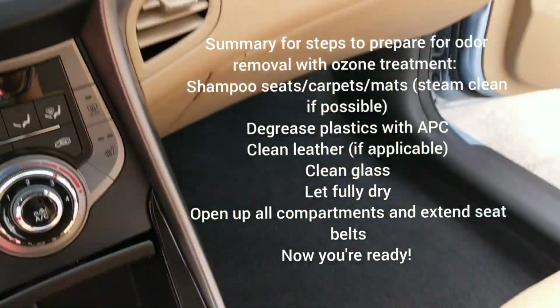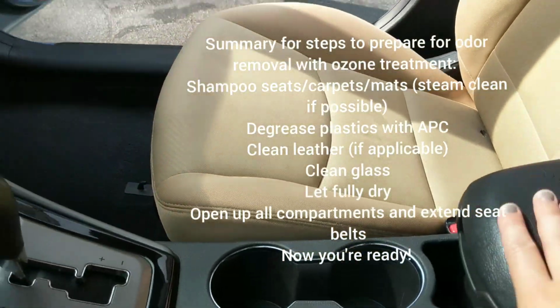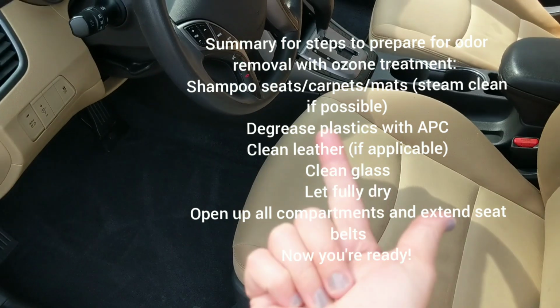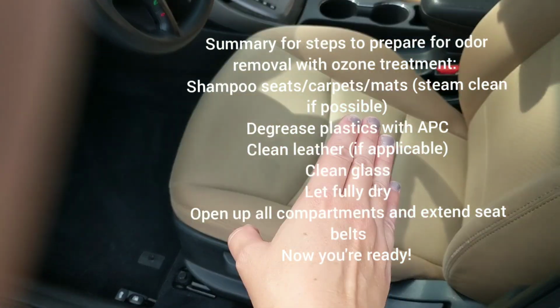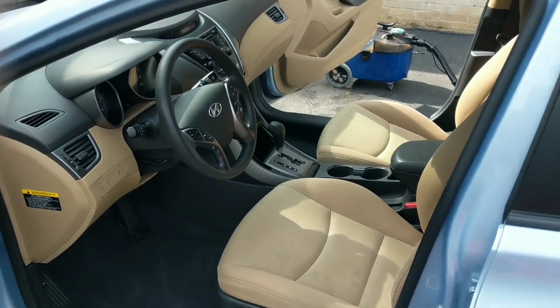So anyways, that is essentially what I would do to prepare the vehicle for the ozone treatment. And now that we've gotten everything cleaned, you want to use steam, degreasers, your enzyme cleaners, whatever shampoos you need to clean the seats. Let that dry and then move on to your ozone treatment.